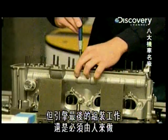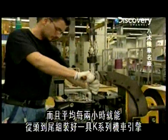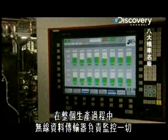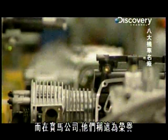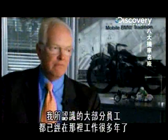But people still do all of the final engine assembly. 145 people work in the engine department, and on average, it takes 2 hours to build a K-bike motor from start to finish. Throughout the building process, wireless data transmissions monitor everything to ensure what most companies would call quality control. At BMW, they call it pride. Everybody in that factory knows they're making BMW motorcycles. They're proud of it. They are riders themselves. Most of the people I know there have been there for many, many years.